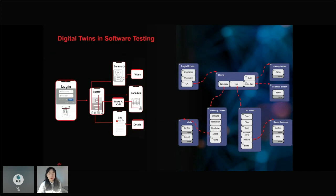So a digital twin in software testing is essentially a replica of your application. If you go through your company, you're going to see something like a wireframe on the left-hand side. It represents the real-world user journeys. For example, the patients enter their username, then a password, then they hit the home page. From there, they have various options, such as checking out the summary, lab results, or scheduling calls. In the context of testing, we often refer to these user journeys as test cases.